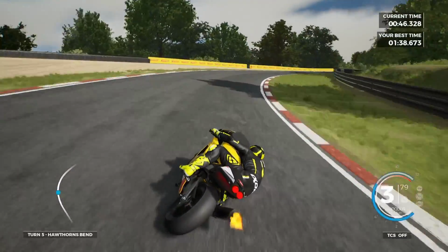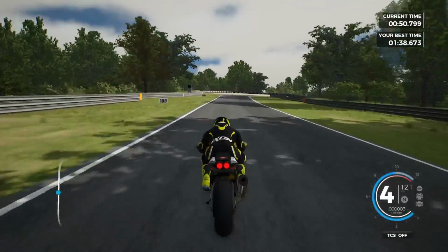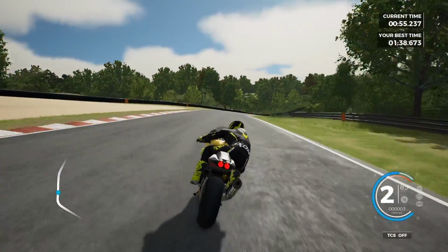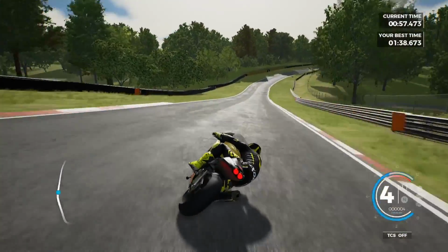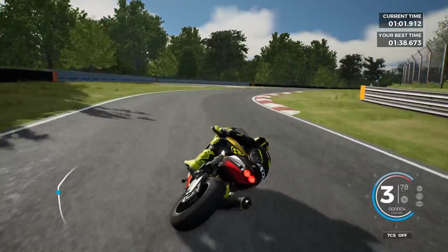Slow it down. The brakes feel really good on this bike, I must admit. Handling feels pretty decent. It does understeer slightly, but that's not something that you can't adjust. But I'm just doing it on default setup just to make the showdown a little bit more competitive and harder.